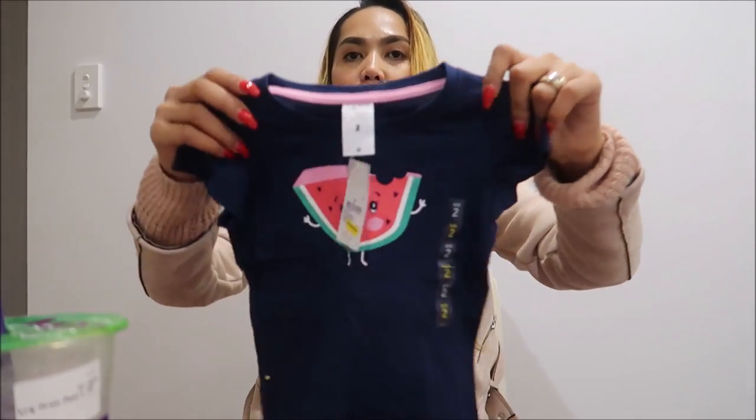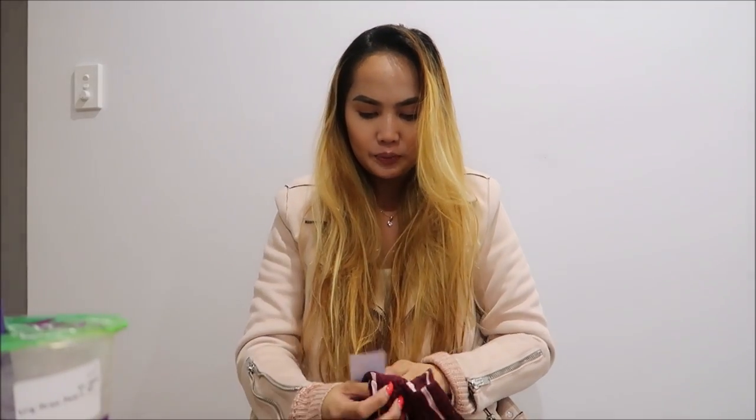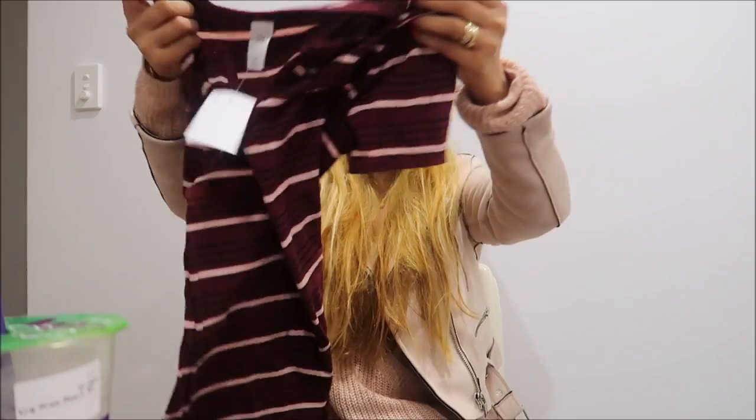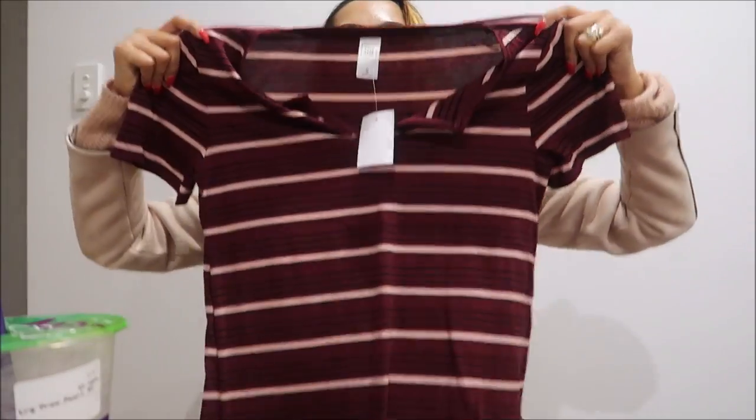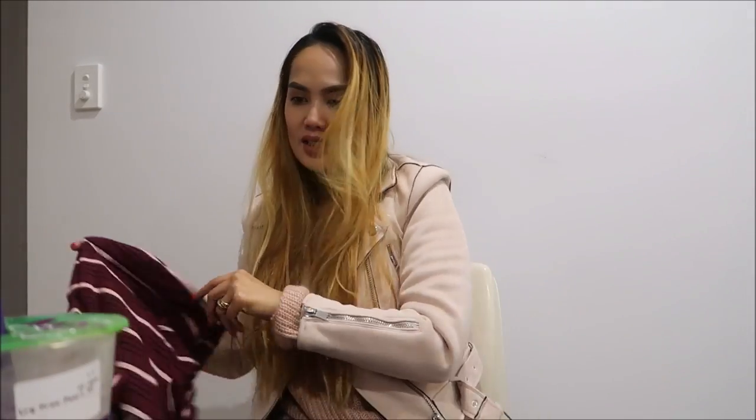Ito pa, $2 lang din para sa pamangkin ko. Cute! And another one from Kmart. $2 lang din. Ayan, para sa nanay ko. O diba? Bagay niya yan. Ganda nito. Yes. Ay wala na. Okay, I think that's it mga bebe ko.